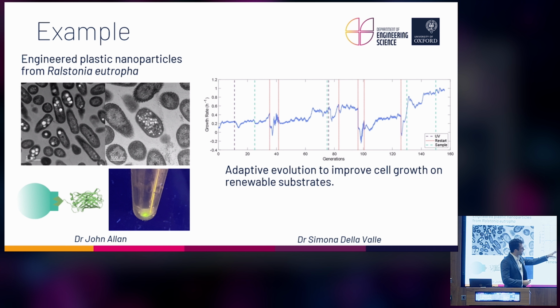So what we'd like to see in this diagram would be this line, the blue line, go up, which would imply that our cells are getting better and better at growing on this food. And you can see it's kind of doing this, but there's also problems. I mean, you can see that at certain points, these black vertical lines, we put in some ultraviolet radiation to encourage mutations to appear. And there's various other things we'll talk about in a second.